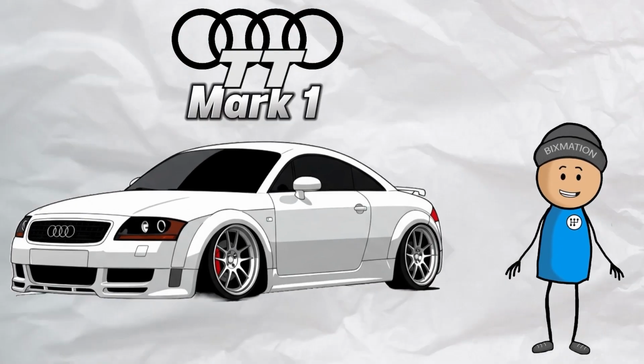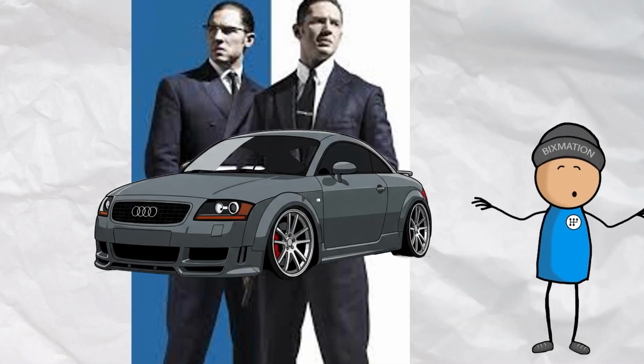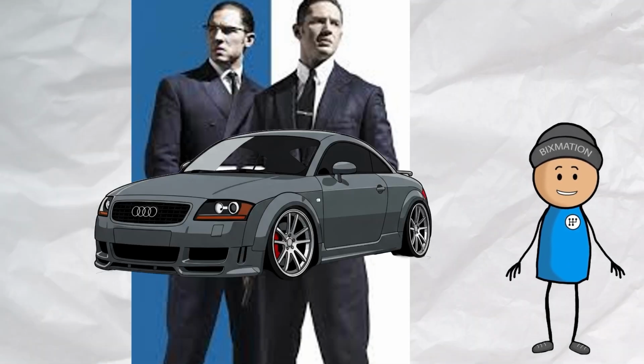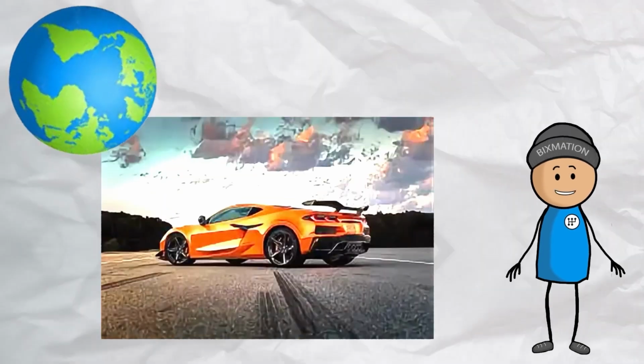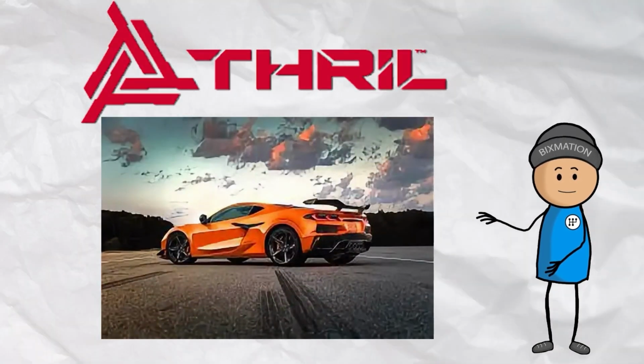The Mark 1 Audi TT is a car that didn't just age well, it became a legend. This car proved that you didn't have to sacrifice performance for style. It showed the world that compact sports cars could be accessible and affordable without giving up on any of the thrills that come with performance driving.